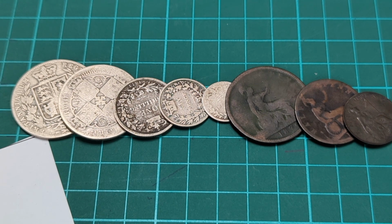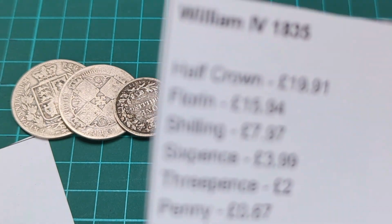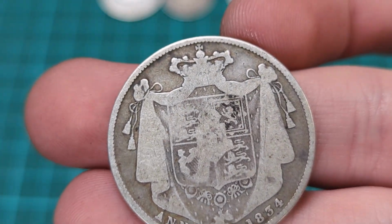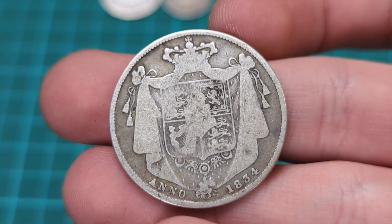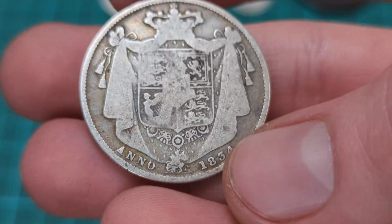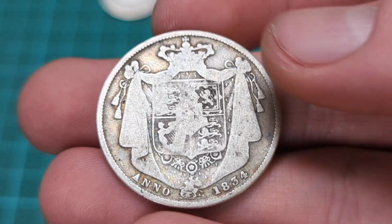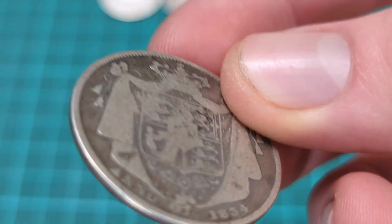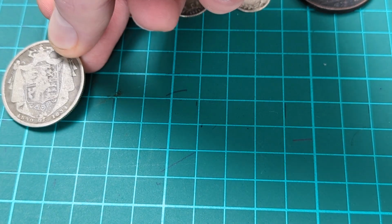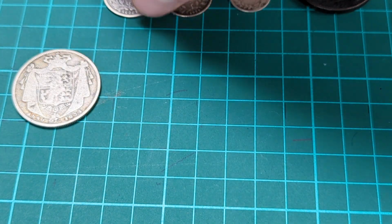So let's move further back in time now to the reign of King William IV. In the reign of William IV, a half crown was worth £19.91. So a really solid comparison there with a £20 note today for a William IV half crown back then. So, £20 for a half crown, it's a massive value for this coin. A coin worth £20, that's not what we have today. The biggest value coin today is only £2. So coins definitely had a value back then.